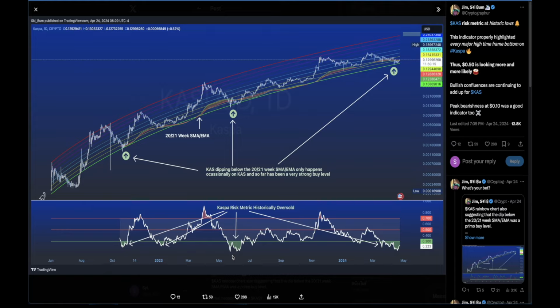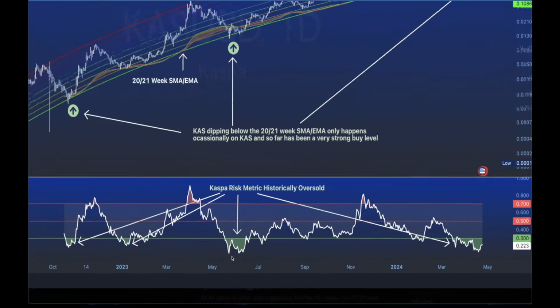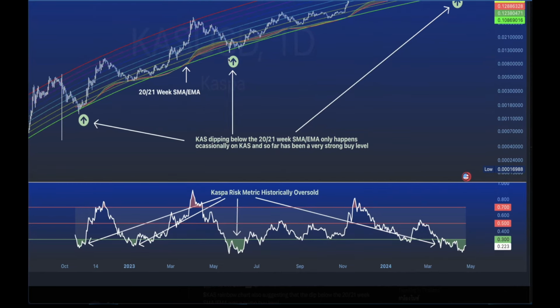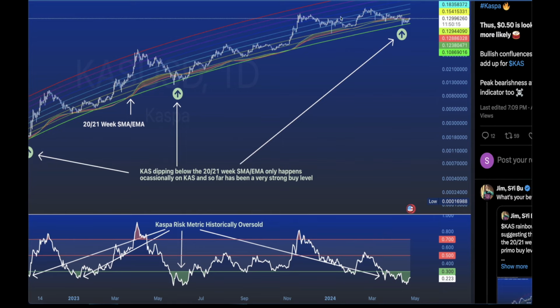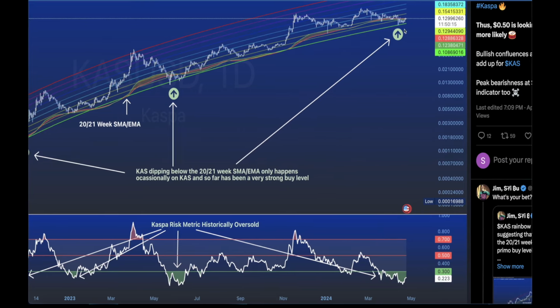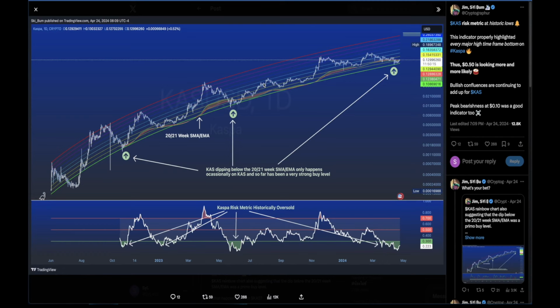So guys, let's first of all have a look at the Kaspa metric historically oversold. That basically happened last year, as we can see, and that was pretty much total loss for Kaspa. And as we can see over here, right now this is basically the same case for Kaspa. So we definitely can see more sideways price action for Kaspa. However, after that Kaspa rallied significantly, so that could be the beginning of something good.